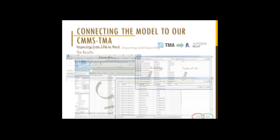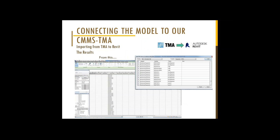So once again, what you're seeing here is Snyder Hall. When our students went through and added all the equipment to Snyder Hall, they established the connection between logging into Revit and logging into our TMA. They did the exchange data step, picked the building, and picked the template. When it first comes up, the only thing you're seeing is the matching parameter, which is the equipment tag. So the WMU tag ID is chosen as the matching parameter. Then all they do is hit import, and when they hit submit import, you're going to see what happens.